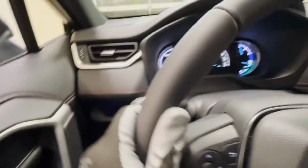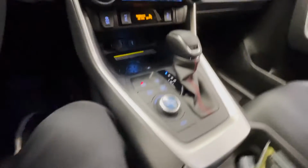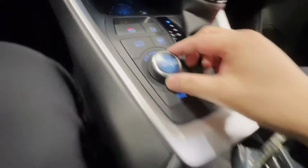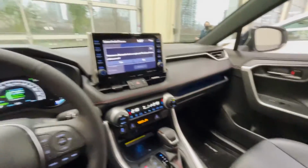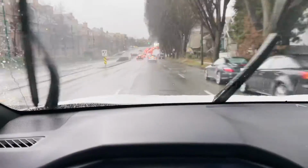This is the RAV4 Prime XSE, and it's got a great amount of technology in here. So I like the fact it's still a proper shifter there instead of one of those buttons you press. You can put it in sport or eco mode or normal mode in terms of driving. And of course, here we are on the road now.